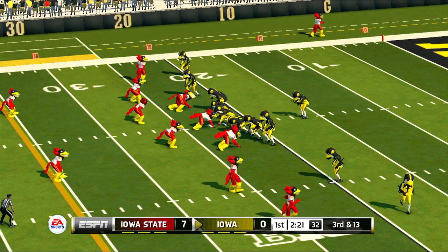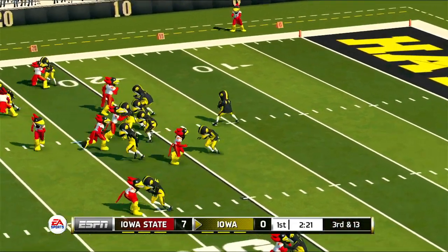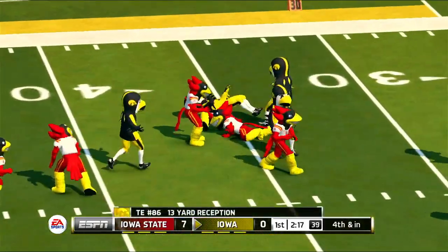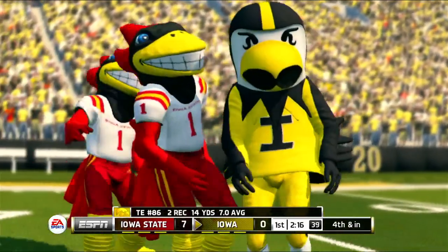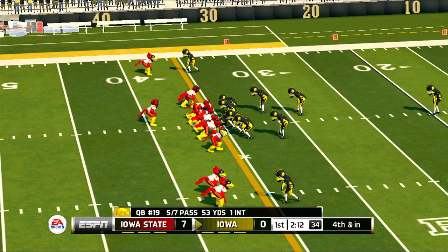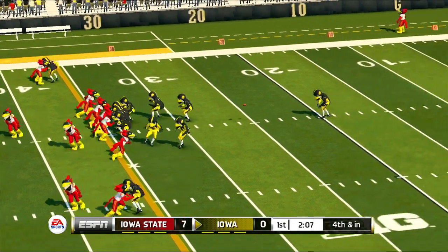Check that. We're on Mike 52 right here. Ready. Black. He's hit and taken down. Good possession there for the defense. That makes it fourth and inches.